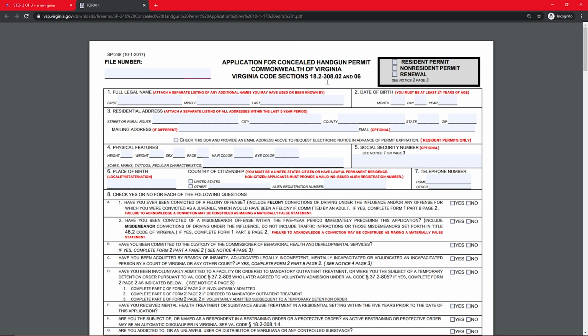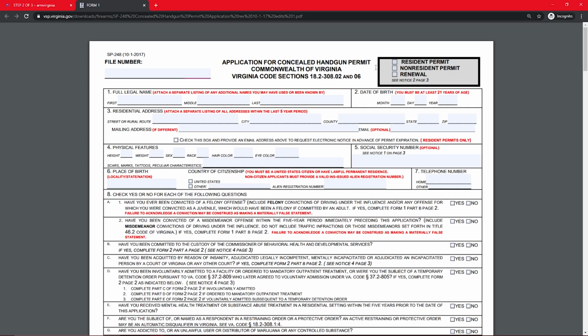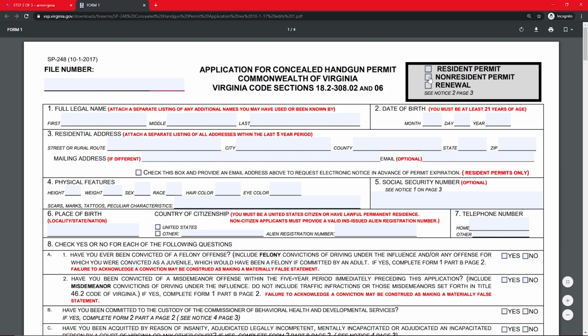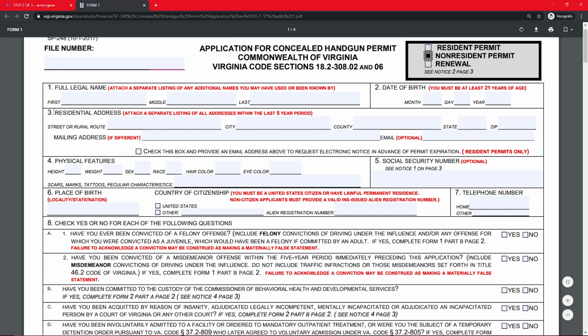But yeah, so let's look at this. SP248 is the form that you need to fill out, and this is the legal form that we're turning in. So let me just go through how this works and try to help explain it. Of course, you need to fill it out accurately with your own information, but I'm just going to zoom in here and work on this so that you can have a bit of an idea of how it works. For the purposes of this video, we're going to assume that you are not a Virginia resident, so I'm going to check non-resident here. You can leave file number blank, and then let's come down to step number 1 here.